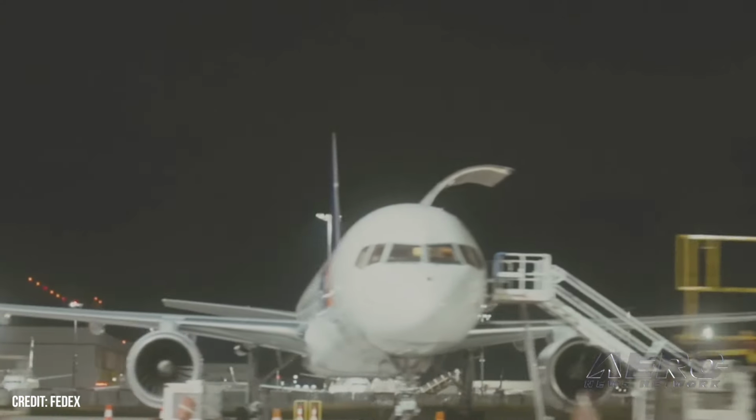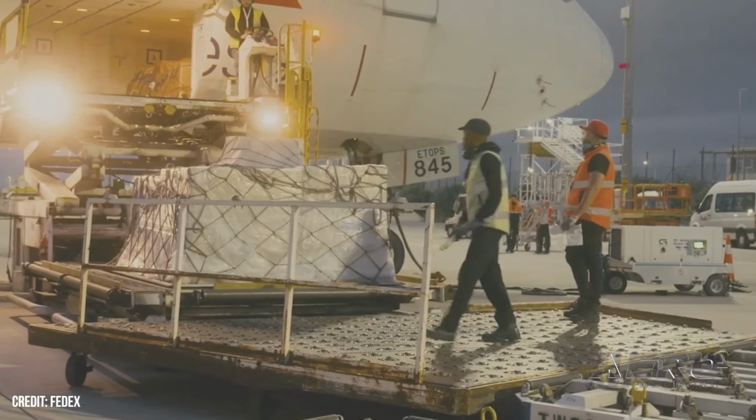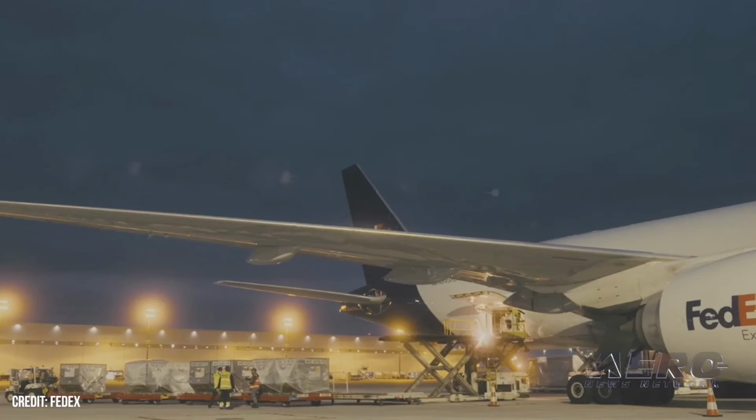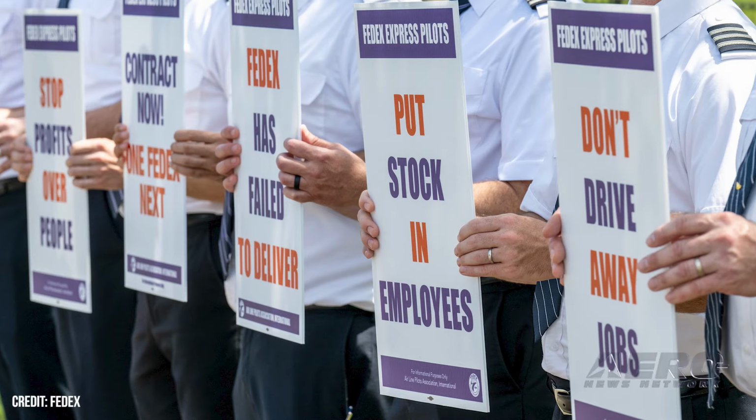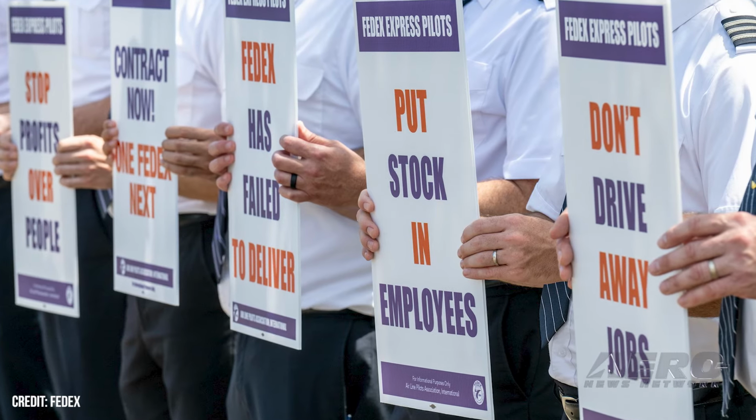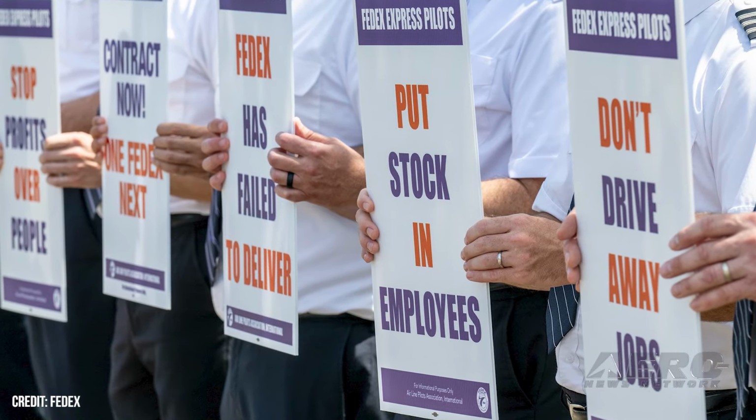FedEx has maintained a pilot base in Cologne, Germany, in support of its giant European hub at Charles de Gaulle Airport in Paris, its largest air cargo hub in Europe and second largest in the world. Hundreds of American pilots and their families have lived in Europe to fly those routes.